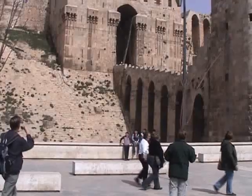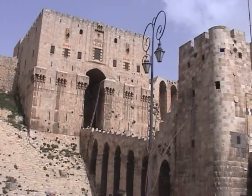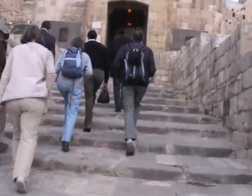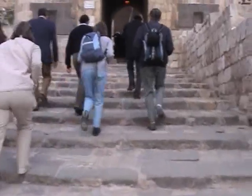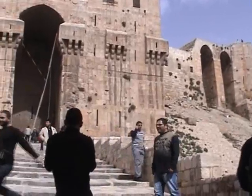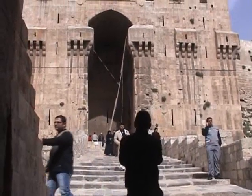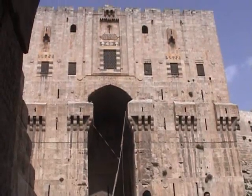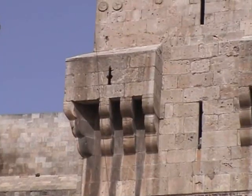Now before crossing that bridge that we mentioned over the moat, we've first got to get through this thing on the right here, the outer gateway. Having done that, we've got to climb up here towards the main gate. This is bristling with machicolations, as you can see, and loopholes through which people are firing at us from all angles. The main works here date from the 13th and 14th century.